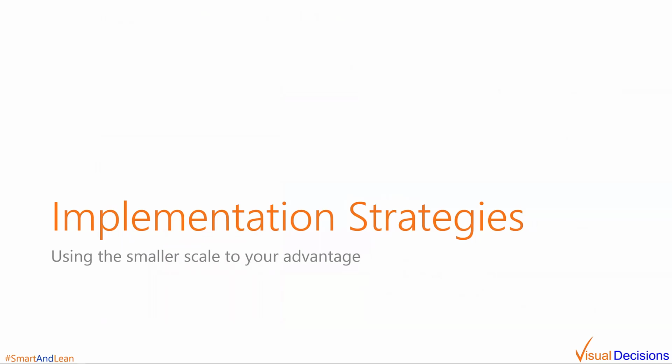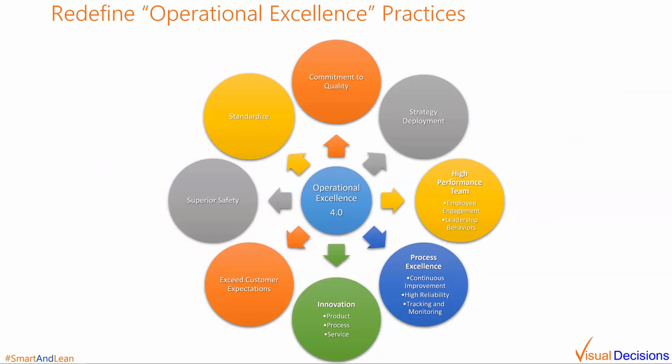Next, let's look at some of the different implementation strategies and how to use the smaller scale of your organization to your advantage when compared to larger companies. First off, as mentioned earlier, these systems, especially in the case of machine monitoring and IoT systems, are much like wearing a Fitbit, where it doesn't automatically cause you to lose weight. You actually have to utilize the information from these systems in order to drive those improvements. So one of the steps in implementing these solutions is to adapt your operational excellence or lean practice or continuous improvement practice in order to take advantage of the new capabilities that these systems provide.